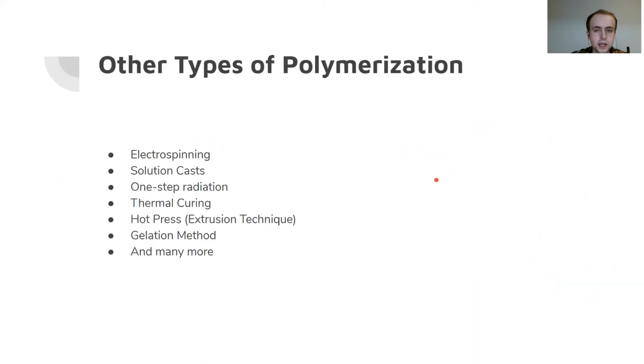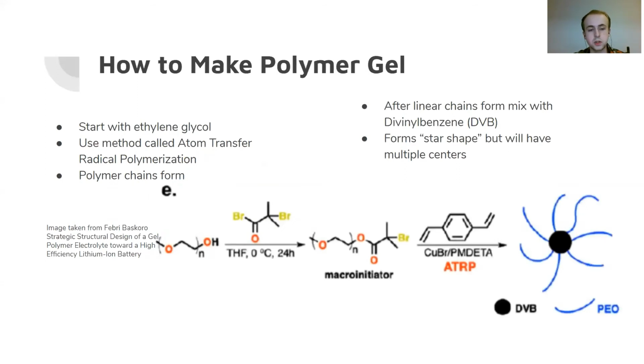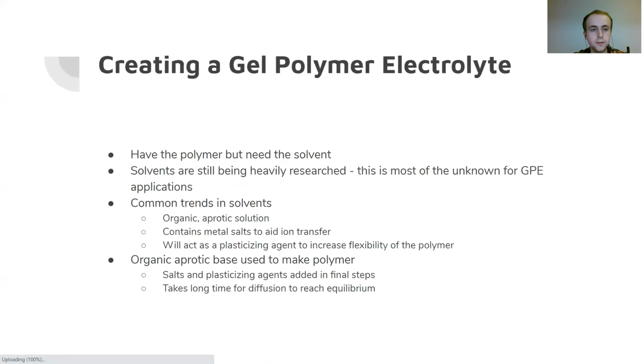There are lots of other kinds of polymerization. I have a few listed here. There's a lot being researched. Truth be told, we don't really have time to go into every single way to make a gel polymer electrolyte. These are fairly new technology, like I said, and there are just so many. These are just a few that I found in the readings. The purpose of this slide is just to let everyone know that atom transfer radical polymerization is not the only way they make it. It's just the most common.